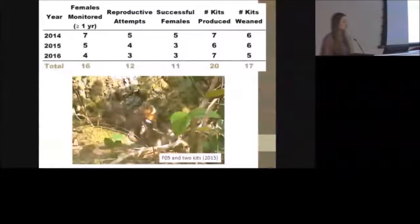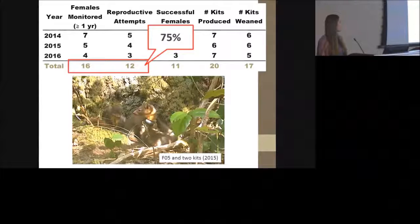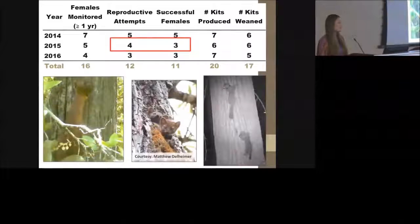So starting with reproduction, if we combine all years of the study, females we monitored, females that are at least 1 year old, for a total of 16 females. And of those 16 females, 75% at least attempted reproduction. And of the ones that attempted reproduction, all but one was successful. So all but one failed to produce at least one kit.